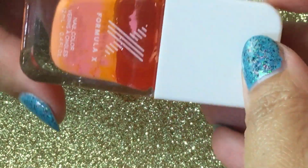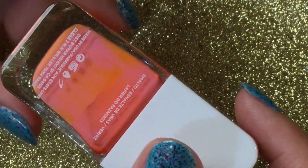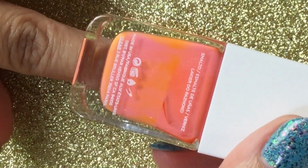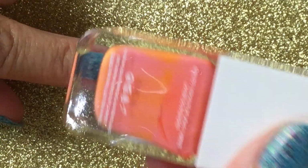because I'm horrible. This, let me shake it up because it looks horrible. This is sort of like a really bright coral. This is called TGIF. Corals are kind of hard for me, and peach, but this one I feel like is bright enough to be flattering to my skin tone, so I am going to keep this to try.